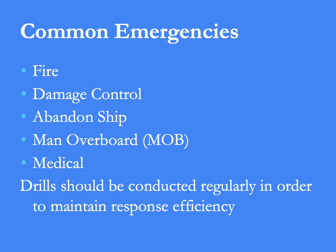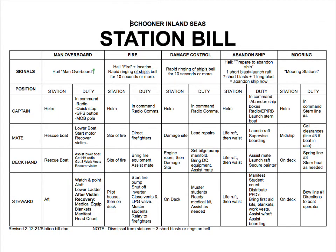On board Inland Seas, we conduct regular drills that address such emergencies. With each emergency, each crew member has a specific set of responsibilities. These responsibilities and to whom they're assigned are listed on the station bill, which is posted in specific locations throughout the vessel. The station bill is a good reminder and should be consulted regularly.